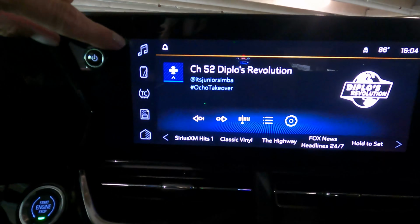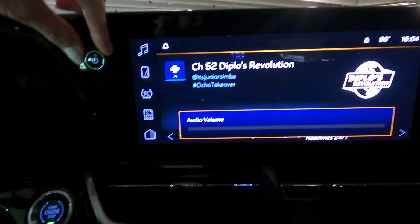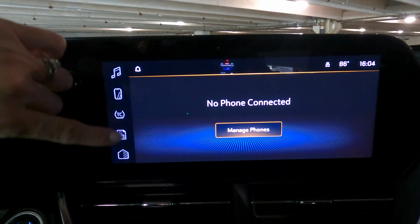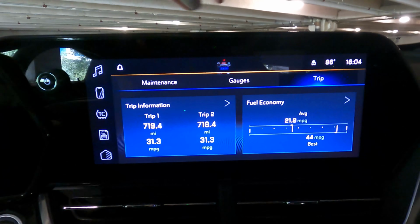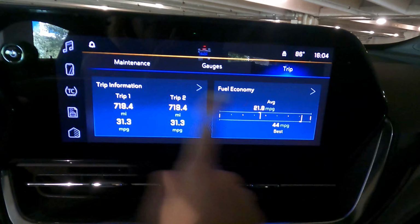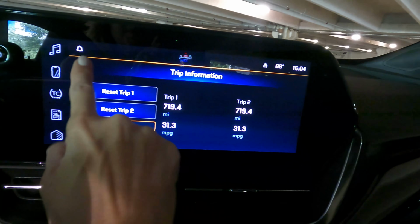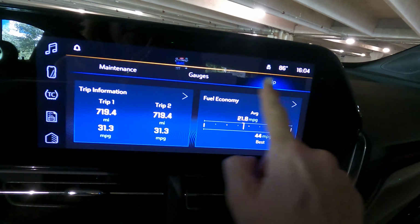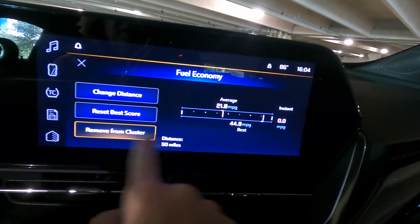Such a cool feature. Over here, we have this really large driver multimedia system, about a 12-inch screen. There's actually a volume dial up here, and then it's a touch screen. So there's our music. I can connect a phone. There's my traction control. I can turn that on or off. Here are my vehicle settings. And actually, I can scroll through these screens here, and then I can reset my trip odometer if I'd like to. There's my average MPG. That's what I've been averaging on my drive.